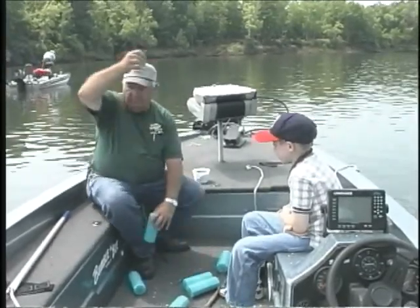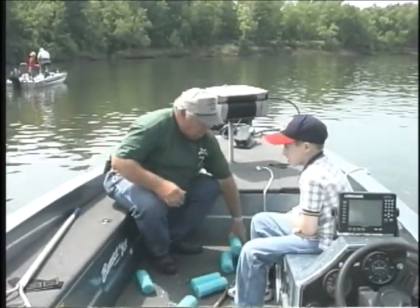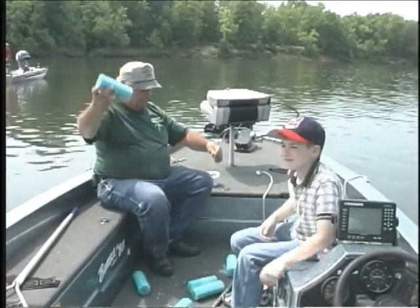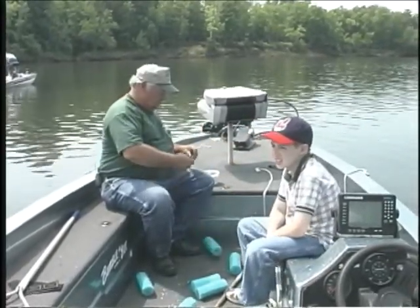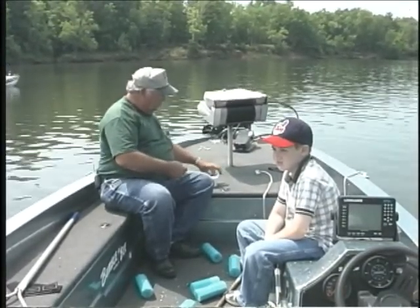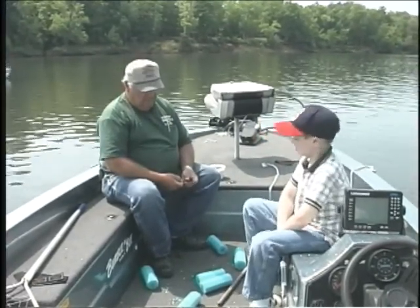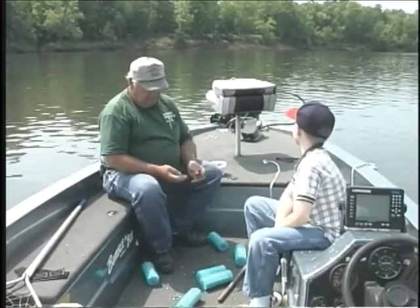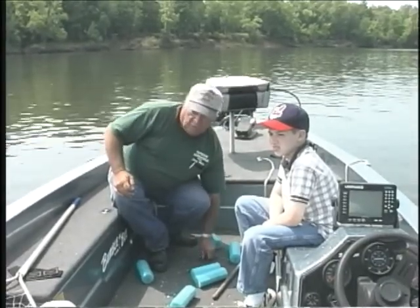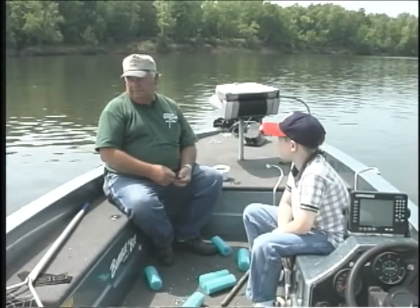All right, we're just gonna bait him up and pitch him out. Get the worm smell in the water. There. Now these fish, some of them are capable of pulling this thing under and holding it if it's a pretty big fish. But the buoyancy of this float is gonna be pulling against that fish all the time. If he ever stops swimming, it's gonna pull him back to the top.